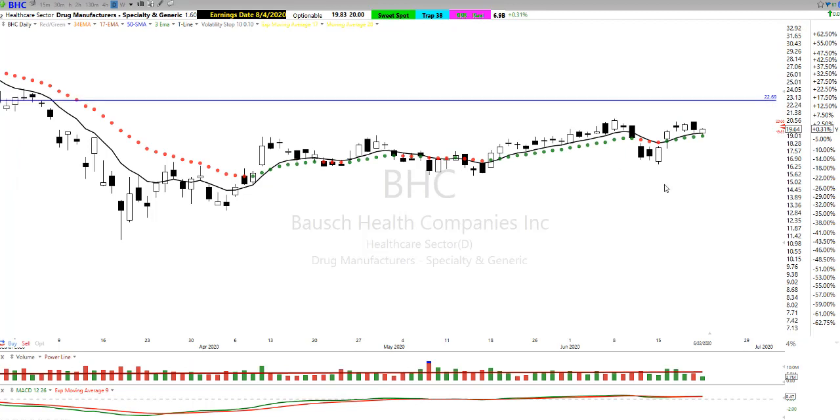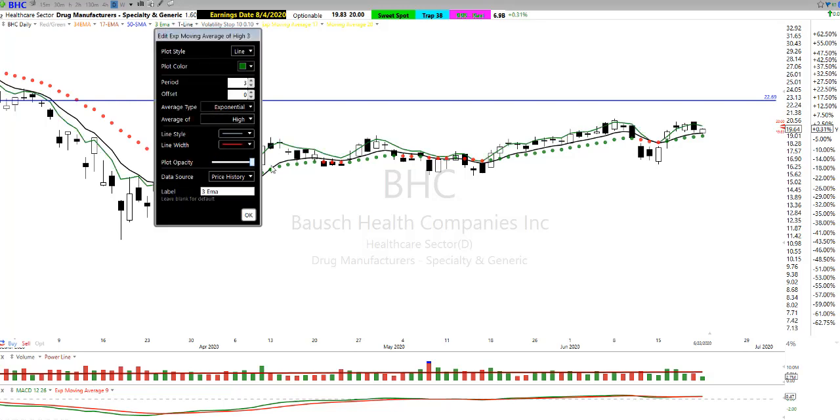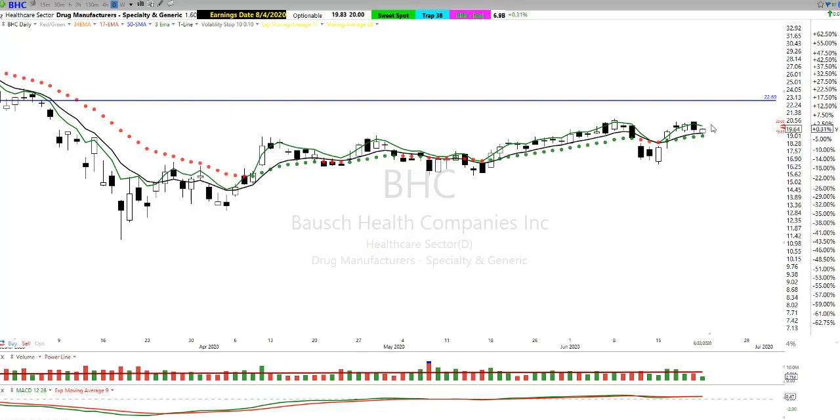Let's see here, BHC. This is an awfully nice chart. Very good 3/8 trap. Here, let's put the 3 up here real quick. Look how that's trapped right in between the 3 and the T-line. Look how close the T-line is to the green dots, or the 17 EMA here, or our bullish trend line, moving trend line. So we pop up. We have a little pullback here, little Hiromi type candle, small bodied candle.